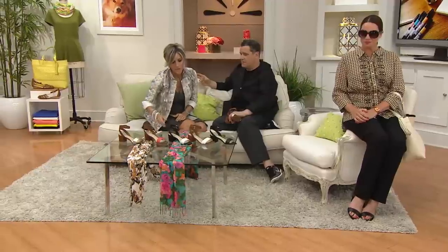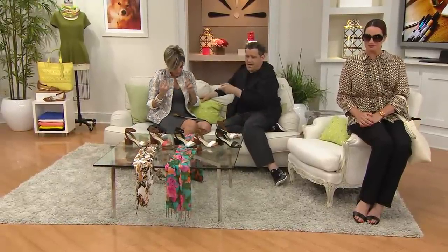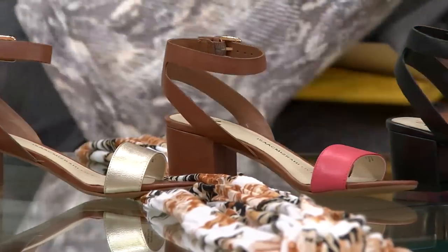So the deal is they come in tan gold, tan bright coral, black white, tan white, and black. And honestly, black just sold out. It did? Really?